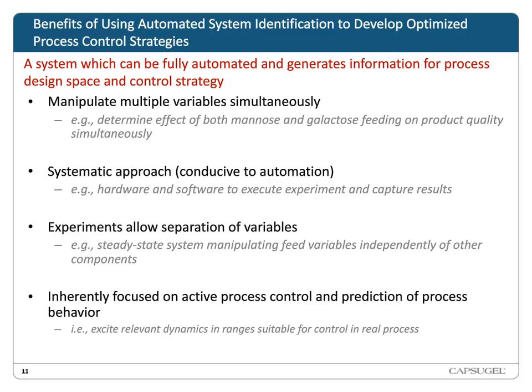And then finally, and perhaps most importantly for the system identification approach, these types of experiments are designed to yield data sets which are designed with process prediction and active process control in mind. And so this can substantially lower the amount of effort that's required to develop and validate a product quality control strategy later in development.